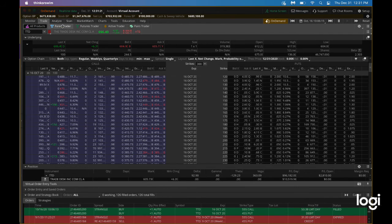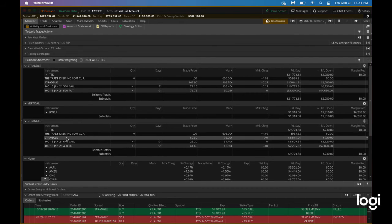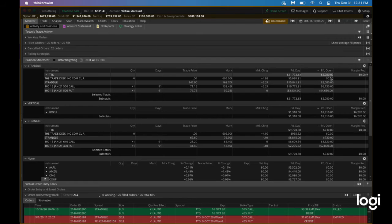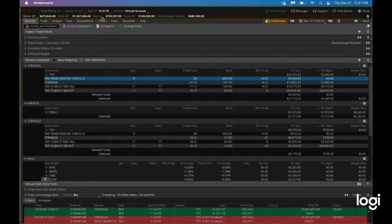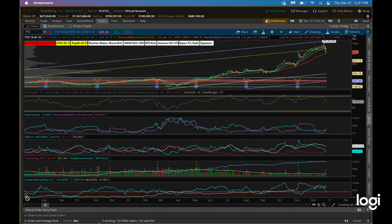All right. So the good thing is we also bought longer term strangles and straddles, and let's see how they're doing. Let's go all the way back to December and see if we made any money on them. I will choose December 29th here and hit go. And in the meantime, as it's buffering, let's go into the chart. As you can look at the chart here, let's just sum up.